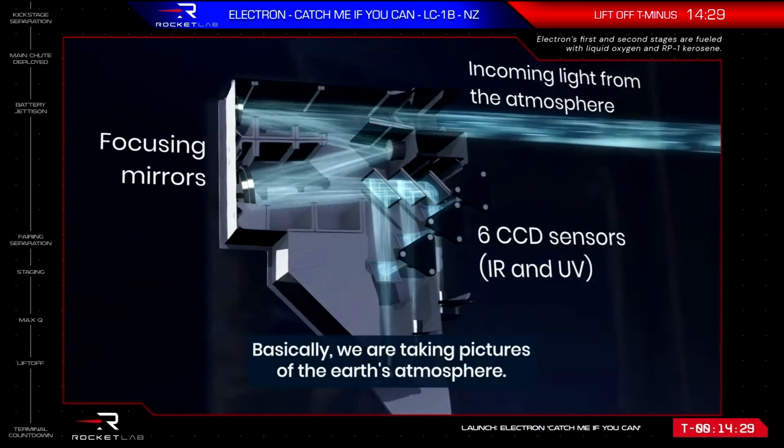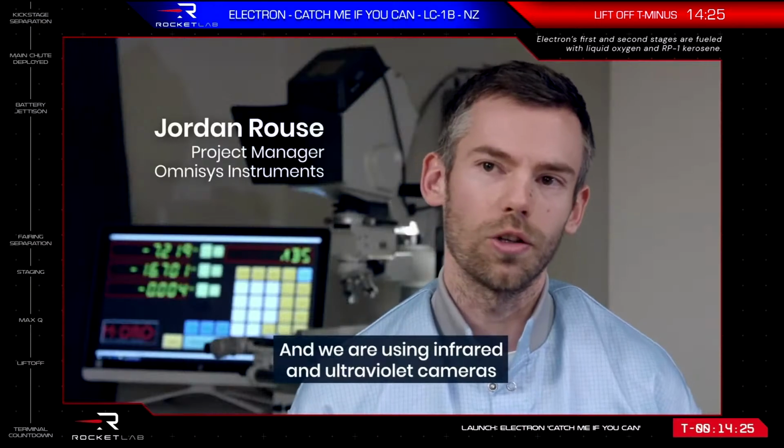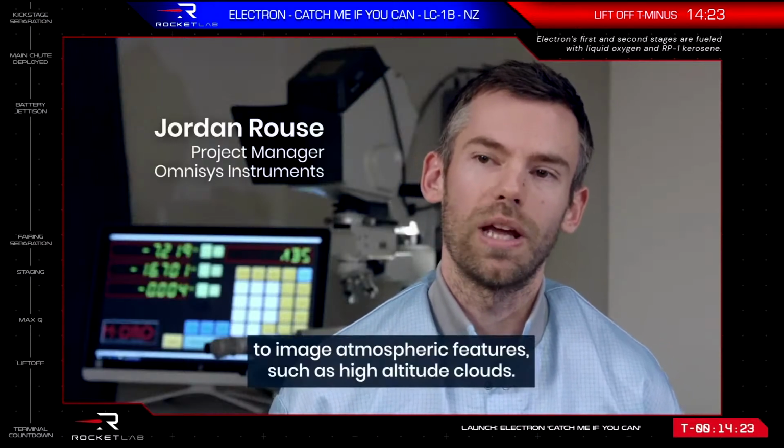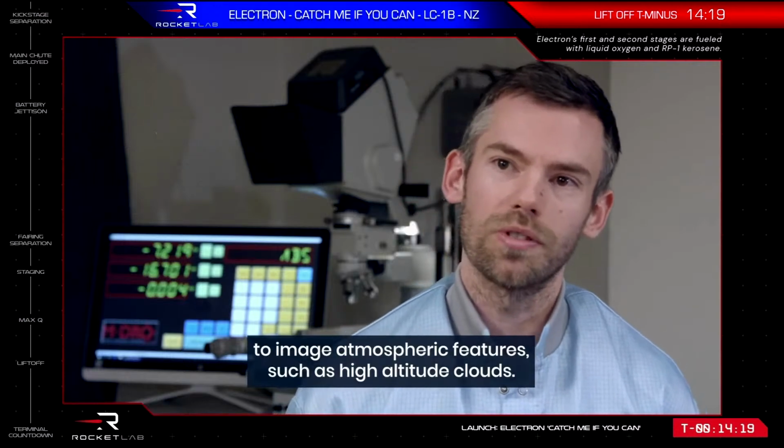Basically, we're taking pictures of the Earth's atmosphere, and we're using infrared and ultraviolet cameras to image atmospheric features such as high altitude clouds.